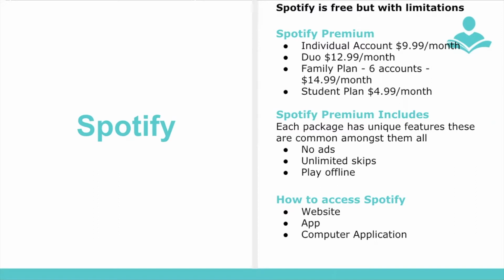There is a duo. So if you have two people who are using an account, you can have it under one account, and each person is able to have their own playlists and their own account, really, but it's just one person paying for it. And that is $12.99 a month.